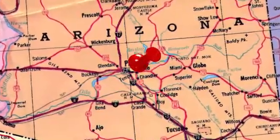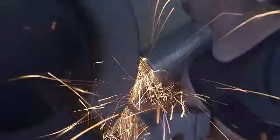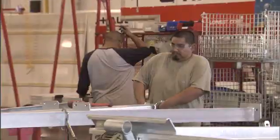We're here in Tempe, Arizona, home of the Uhaul Technical Center. This is where we design, build, engineer, and test all of our equipment. I thought this was a good place that we could talk about our relationship with Motorola and what we've got going on this project. So let's go take a look.